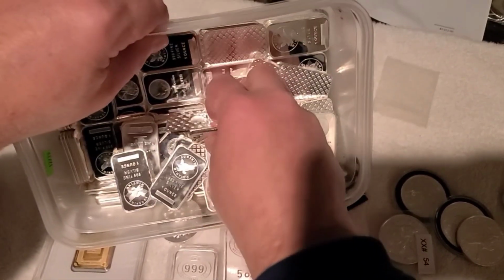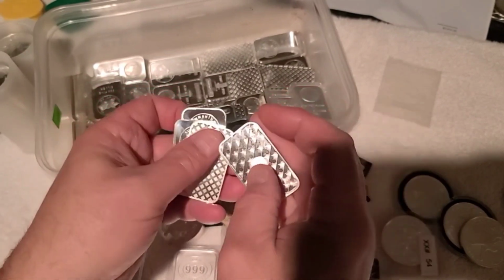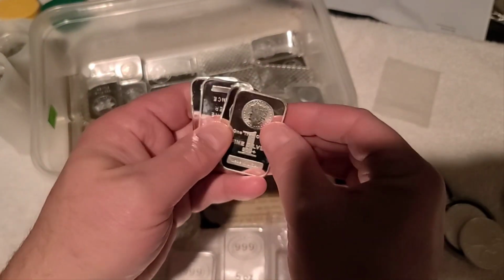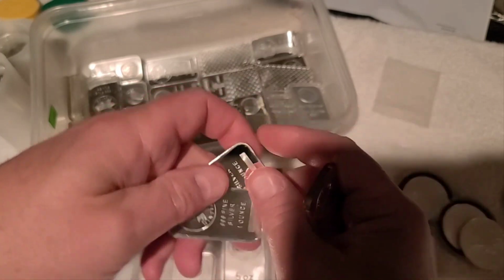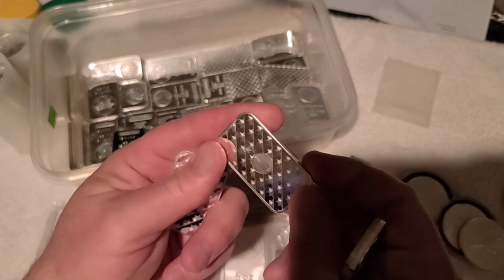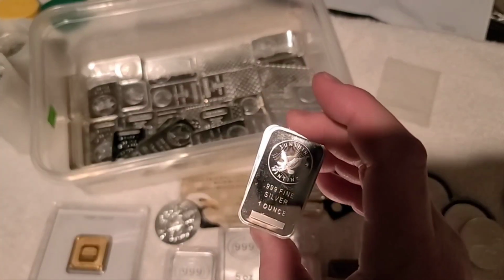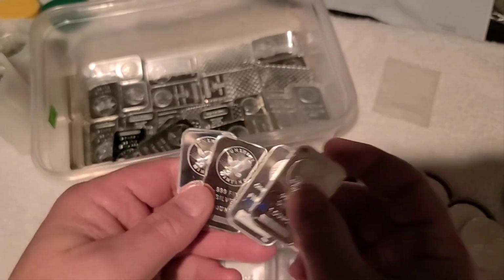And if you come to our shop, we'll show you. We have several different ways of testing this, but we have a real nice machine that will test this silver for you, and I'll show you that it's real. This is some nice stuff. Sunshine Mint. There's a lot of different manufacturers in this box, but these are 1 ounce bars, ready to go. Just really, really nice. Right now, the spot of silver is around $24 or so, which is up.